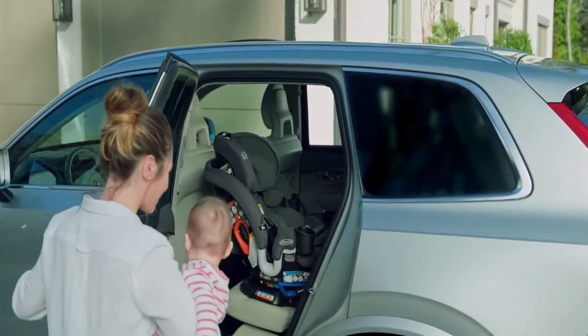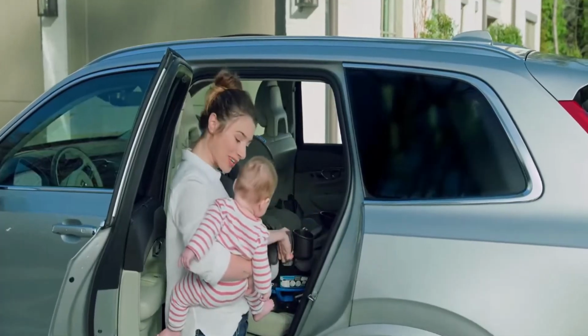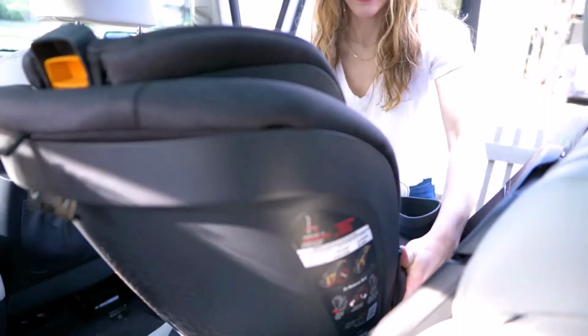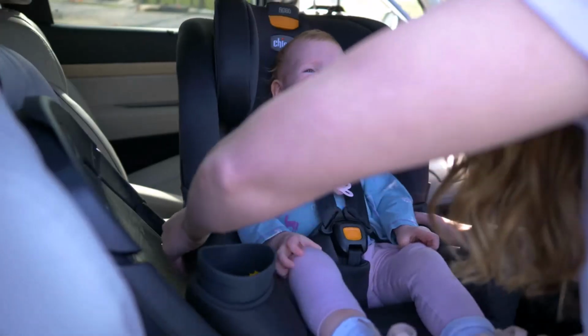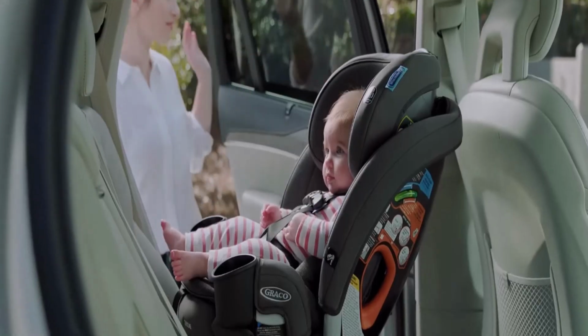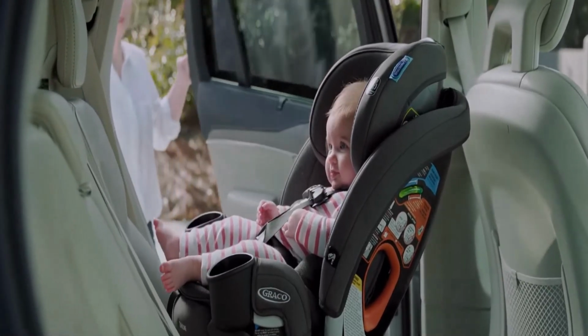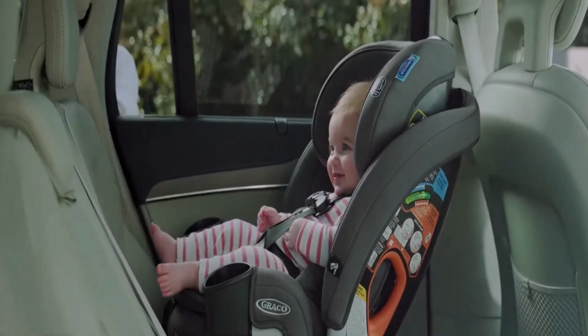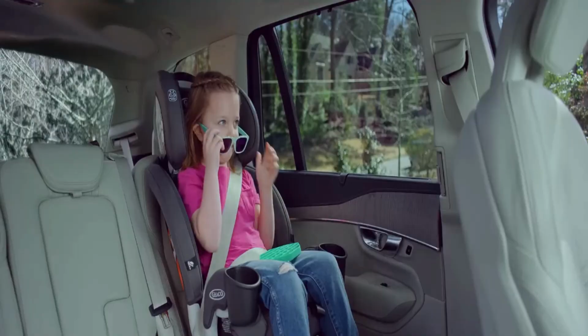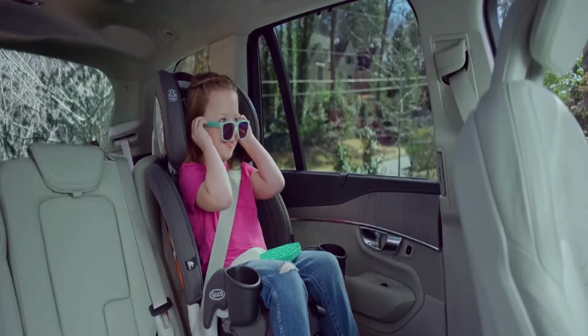Rotating car seats have a special base that lets you turn the seat toward the car door. This makes it much easier to place your child in the seat and buckle them in, especially when the seat is in the rear-facing position. These seats offer the same safety features as regular convertible car seats. They support both rear-facing and forward-facing use, helping keep your child protected as they grow.